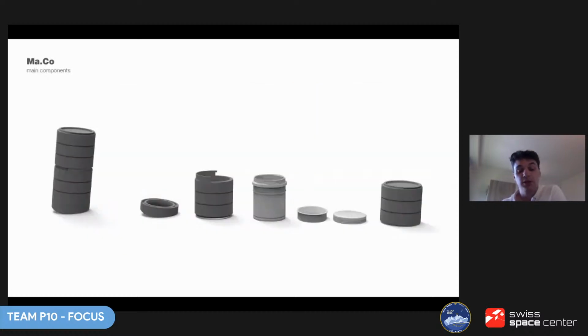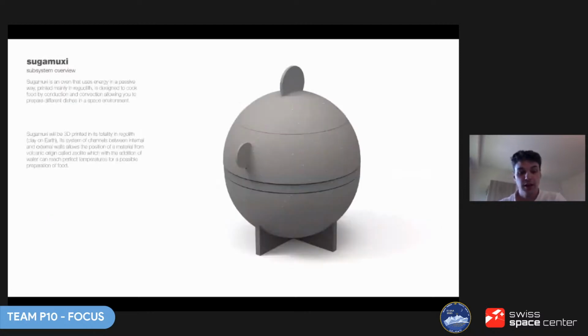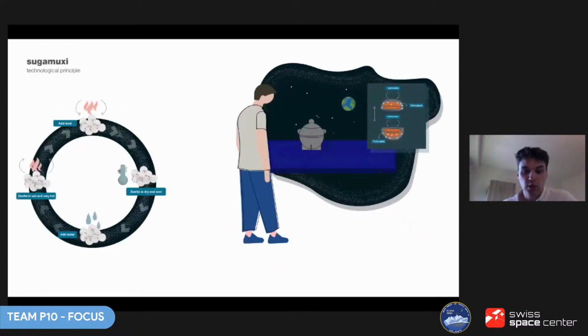Also, in this case, most of the components will be 3D printed on the moon. Another example is Sugamuxi, which is a tool for the transformation of food. It's an oven with passive heating and is designed to cook food by conduction and convection. The principle is the same as Mako, the previous concept. Again, we have a cavity where to store the zeolite, and by adding water, we can raise the temperature in the oven and prepare the food.